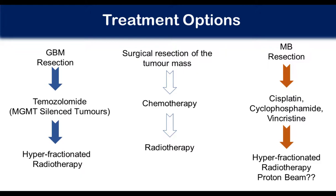Additionally, we use hyperfractionated radiotherapy in conjunction with the temozolomide treatment. The way hyperfractionated radiotherapy works is that instead of giving a very large dose of radiotherapy on one day and waiting, for example, a month before you give another large dose, they split that large dose up into small amounts and give it regularly, for example, daily, over a number of weeks.